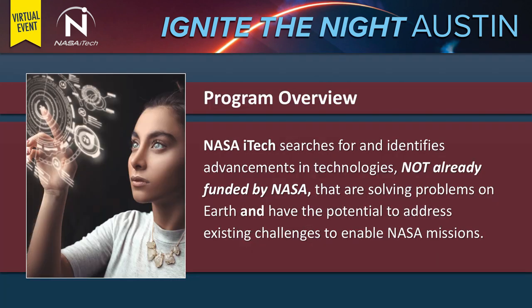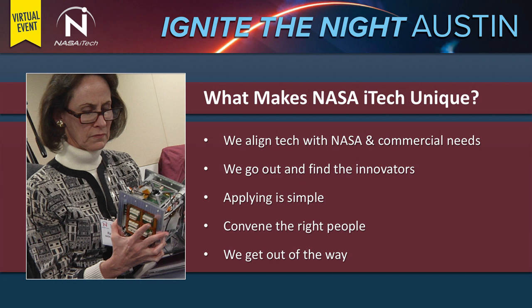So for those of you that are joining for the first time, we search for advances in technology that are not really already funded by NASA, that are solving problems on Earth and have the potential to address existing challenges for NASA. Often an entrepreneur is developing their technology for a specific purpose, and they don't always think about the other applications or dual uses for that technology, which is why we started Ignite the Night, because often you can develop something that might be able to solve one problem, but can also be used to solve another.